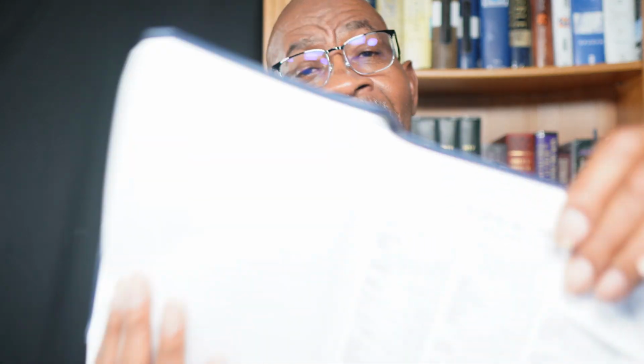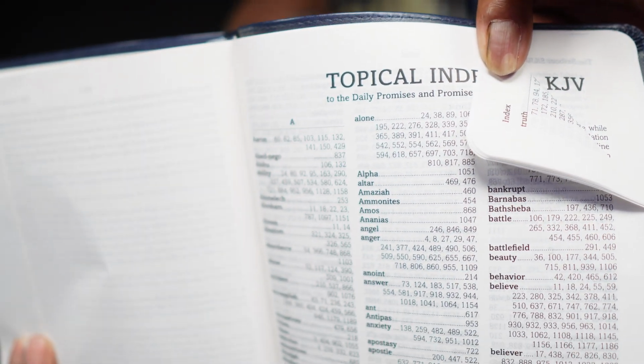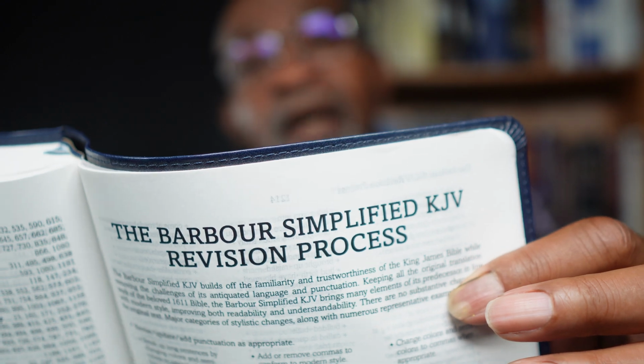So that's how it reads in the Simplified King James Version. So I go to the back, it's got a couple pointers here. Doesn't have any maps or concordance in there, but it does have a topical index in the back here. So this is the topical index that comes in this particular Bible, and it starts here with abundance. It gives about 5 scriptures, and you can go through there and do a topical study.